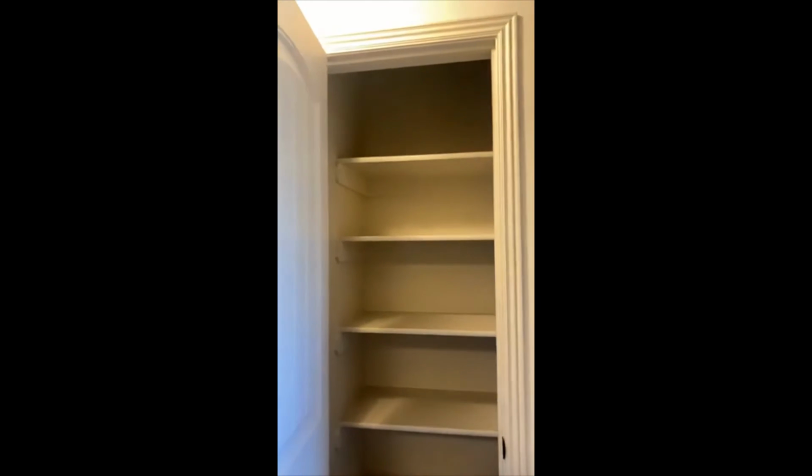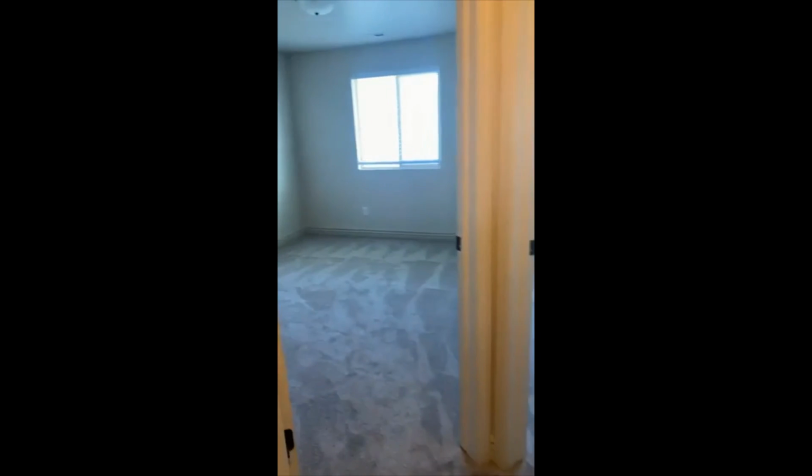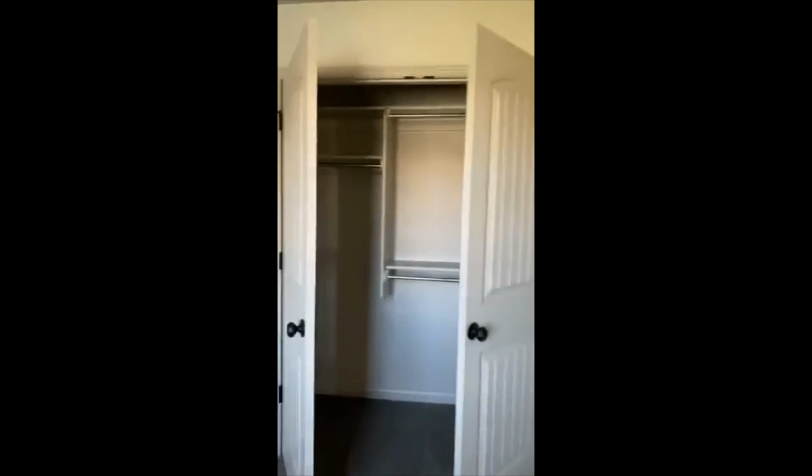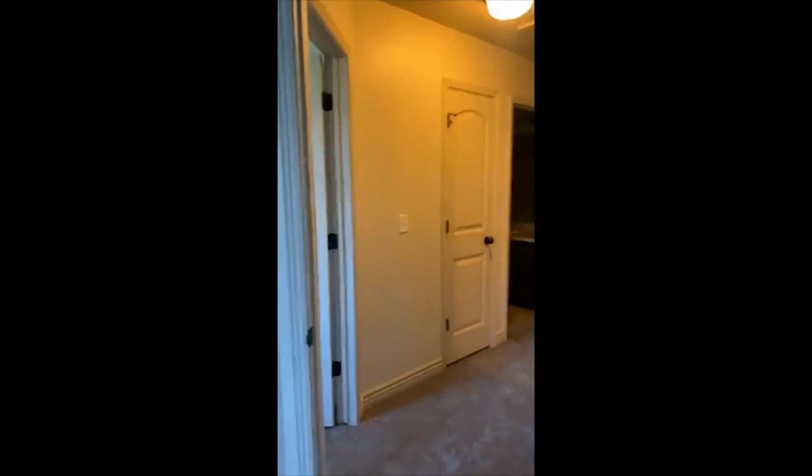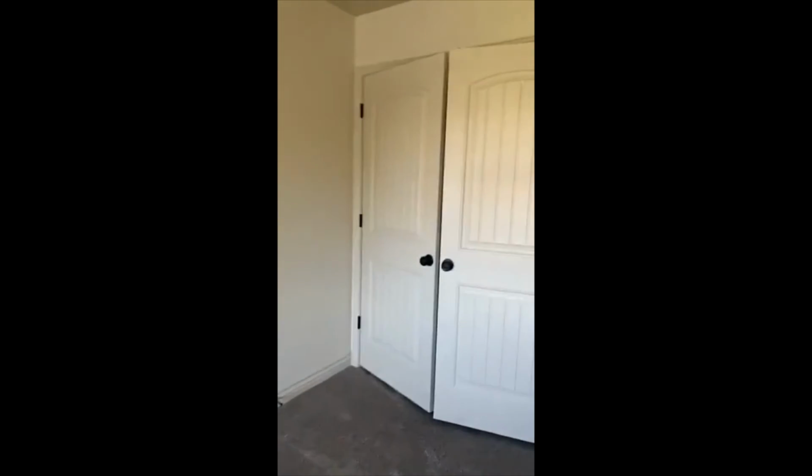All right, and then we've got some more storage right here in the hallway. Lots of storage in this unit. And then our other 2 bedrooms. So this is bedroom number 2. Get a quick view of the closet here. So we've got lots of space here in this closet. And then we'll catch bedroom number 3. And again, a similar closet in bedroom 3.